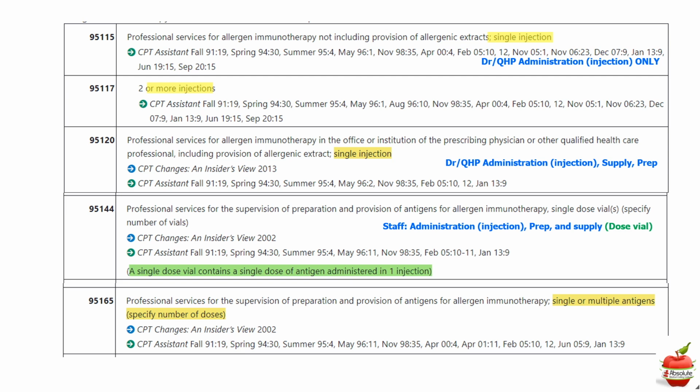And in the green, where you see the highlight over the parenthetical guideline, it says a single dose vial contains a single dose of antigen administered in one injection. So that is what that is. And 95165, this too is staff administered, doesn't necessarily have to be injection. There you go. And this is for the prep and supply of antigens. All right, so these are the codes, and hopefully you can see the differences.